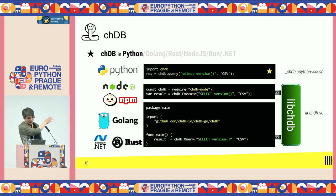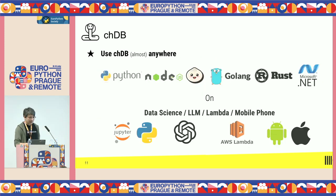Basically, I have all the bindings, like Python, and now you can see Golang or whatever. And you can almost run chDB anywhere. There's a story: I actually ran chDB on a Raspberry Pi, and also a user just ran chDB on his Android phone. Pretty crazy. I don't know what he's doing. And also, you can put chDB in a Lambda function.